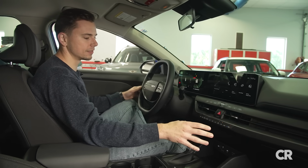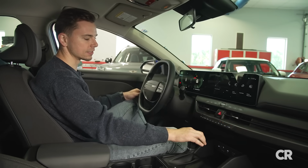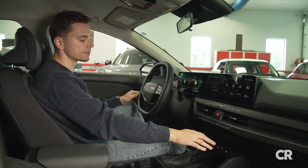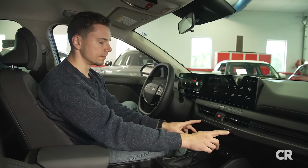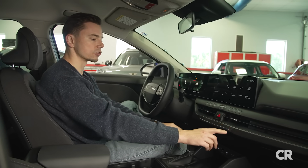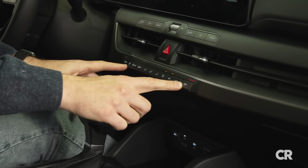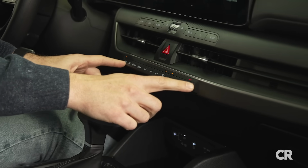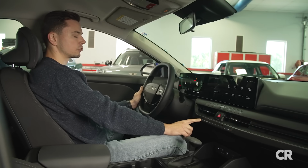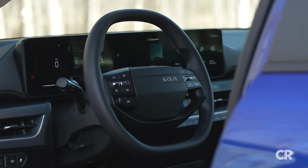And look, it's not that big a deal in the grand scheme of things, but it's a little annoying if you want to be able to dial in this exactly. And because this is not an automatic climate system, the two things that I am dealing with the most are at the opposite end of the spectrum on this climate bar here. So I'm constantly messing with the temperature over here and then messing with the fan speed over here. And what's really annoying about that is that this fan speed control is completely blocked by the steering wheel when I'm sitting in my driving position.